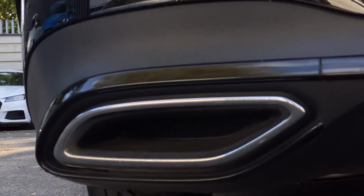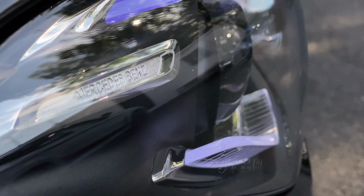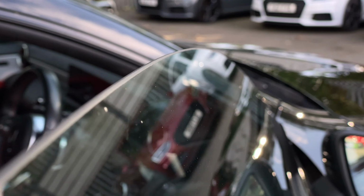Today I'm going to delve into this car's personality and see whether it's a perfect combo of function and form, or if it's Mercedes' latest faux pas.